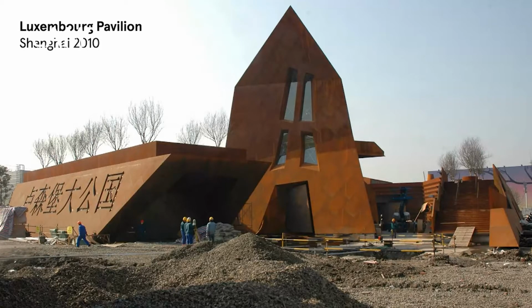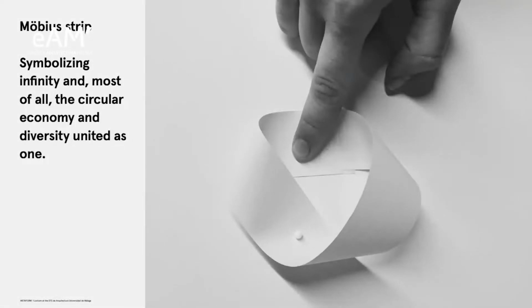Despite the success, I had to enter a competition again with METAFORM. And for the competition, you need, of course, a good idea that convinces everyone. And for Dubai, we used the idea of this Möbius stripe. I guess everybody knows this Möbius stripe. It's an endless ribbon with no beginning and no end. And the Möbius stripe stands also for infinity, of course, and also for circular economy.